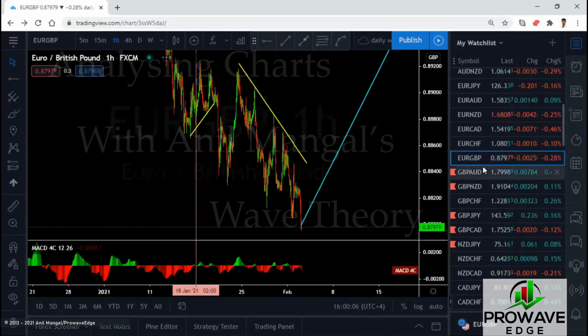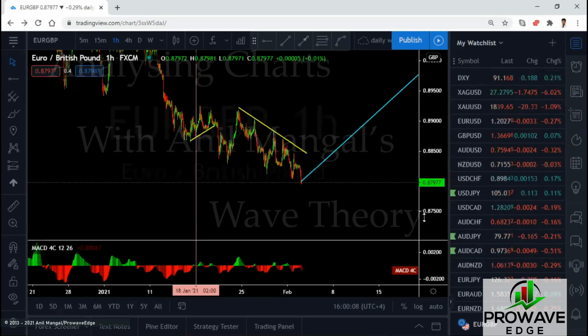Euro Pound made a new low again. Just there. Every time they make a new low, they go back up. So let's see if we get a buy or if it's going to continue to go. I don't have a sell setup there. Euro Pound, where is that?